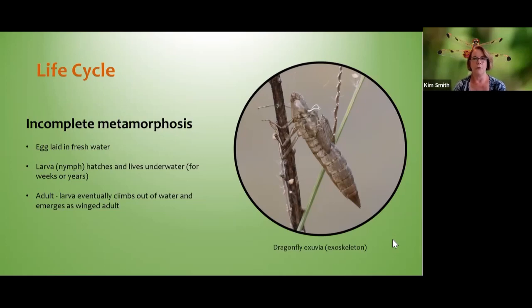So they live underwater for a period of time, and that varies by the species. It can be just a period of weeks, or it can be years for some species. But at some point, they come out of that shell and become these winged adults. I think I forgot to mention the eggs being laid in fresh water. I think I still have a little bit of my nerves going on here. Sorry. But that's the metamorphosis cycle on the slide here. So the egg is laid in fresh water, and then the larva hatches and lives under the water, and then the adult eventually comes out of the water.